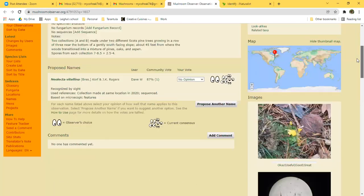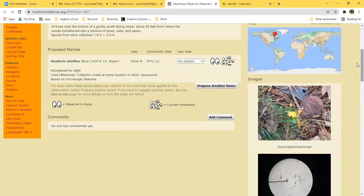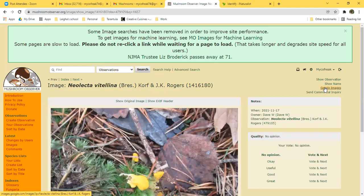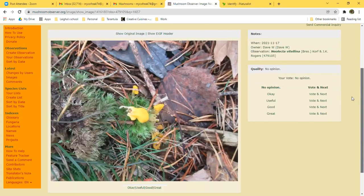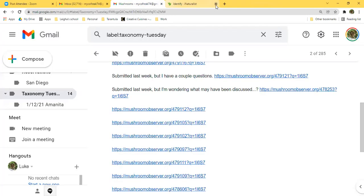Oh, I found some more Neolecta. Same place I found it last year, and I looked again at spores, and it appears to be once again Neolecta vitellina, and I saved them. So these are pretty cool. I think John and Nina told me that they have found this in the Pine Barrens. I'm not sure. Nina, are you there? Okay. Just a cool little thing to find. Grows under pines.